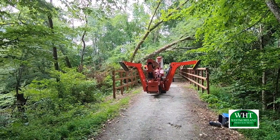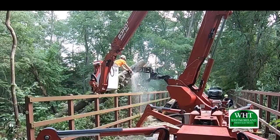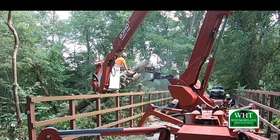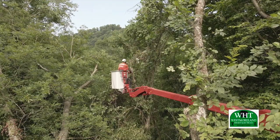The lift system had to be repositioned several times, and each set of cuts had to be carefully studied and executed. Late in the afternoon, the last large sections of the main trunks were cut away and removed. Projects that require outside skills and resources like this one are expensive.